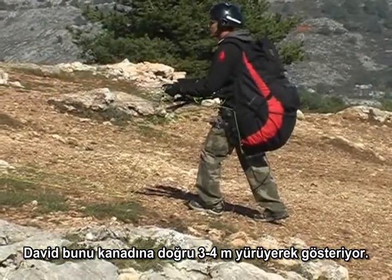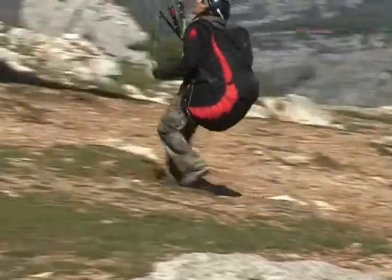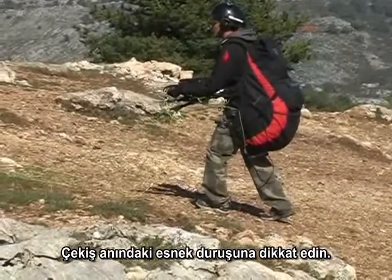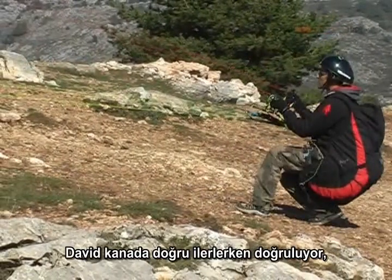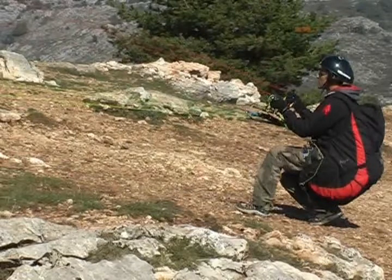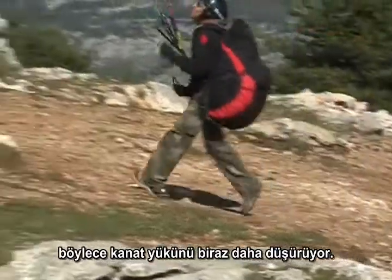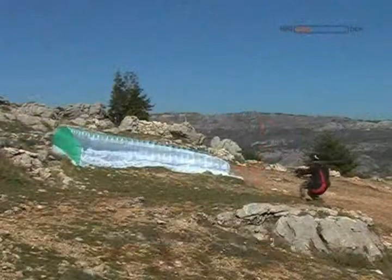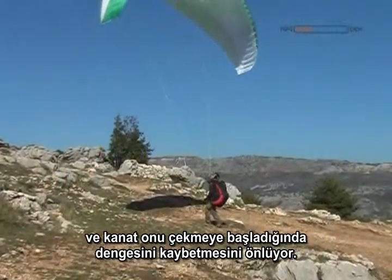David illustrates this by moving 3 or 4 meters towards his wing. Note his flexed position at the moment of surge. Advancing towards the canopy, David stands up, reducing the wing loading a little more. In addition, being flexible makes him more stable and avoids his being unbalanced when the wing starts to pull him.